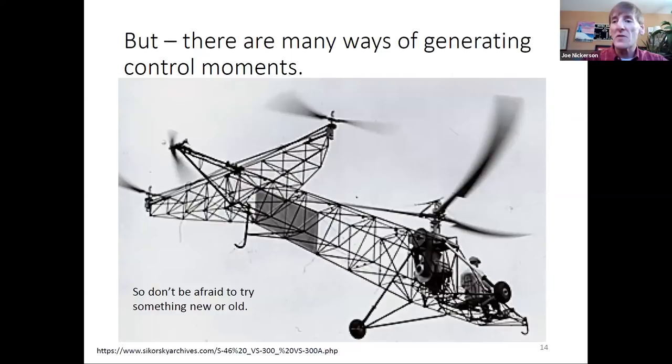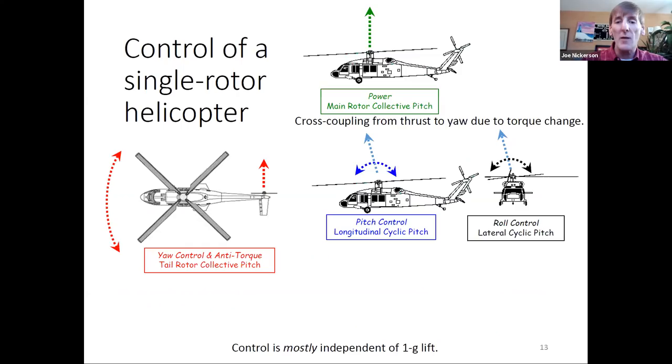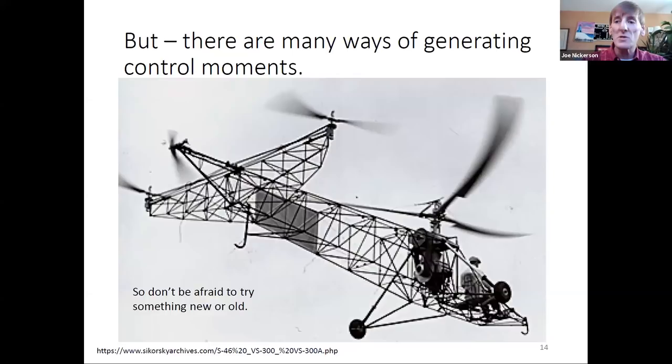So I've shown you a configuration that's the typical, or modern, helicopter, where all the control is done through a main rotor with cyclic and collective pitch and a tail rotor, but that wasn't always the way.